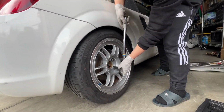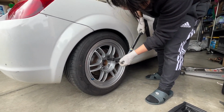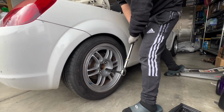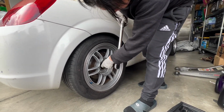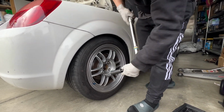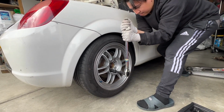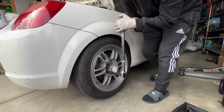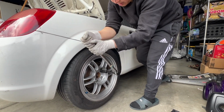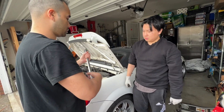Not as tight as you think it is. Yeah. 76 is factory. Was it this one? No, this one. Yeah. Come back again on the first one. Set these at zero. That's it.